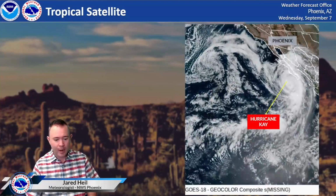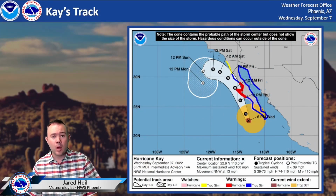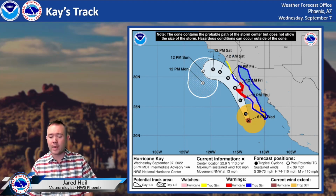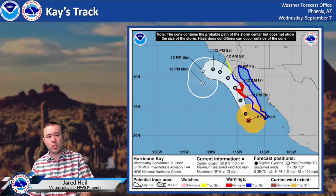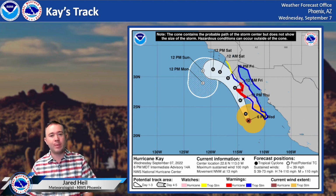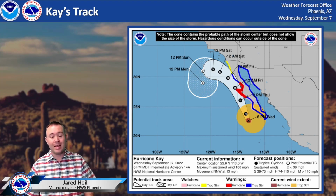And here is the latest track for this hurricane, bringing it very close to the coastline over the next 24 to 36 hours. You can see across parts of the Baja coast, central Baja coast, we do have a hurricane warning in effect. As it moves northward across the cooler shelf waters, they're just offshore of the northern Baja and southwestern coast of California, we do expect a weakening trend. This will become a tropical storm and then essentially a non-tropical or extratropical cyclone in time. But again, as it moves closer to us, it's going to draw a lot of moisture northward, especially from Friday into Saturday.